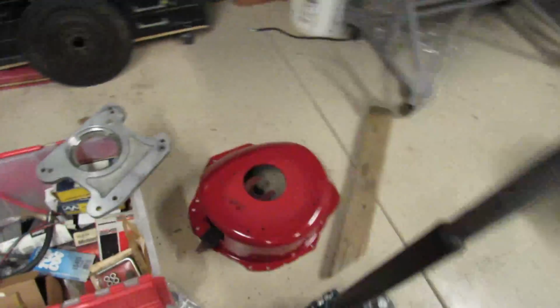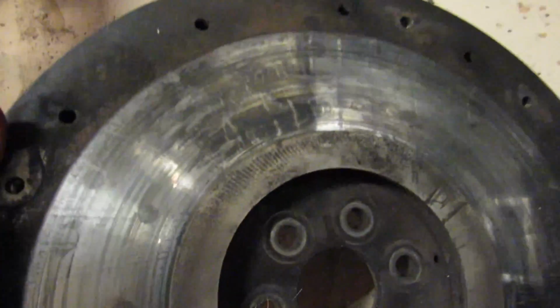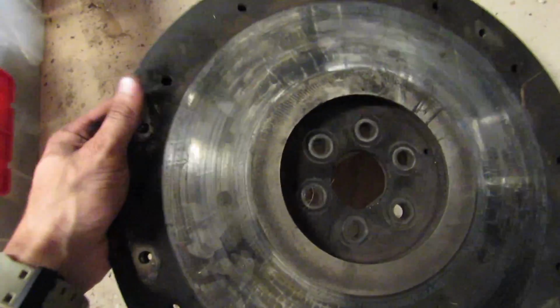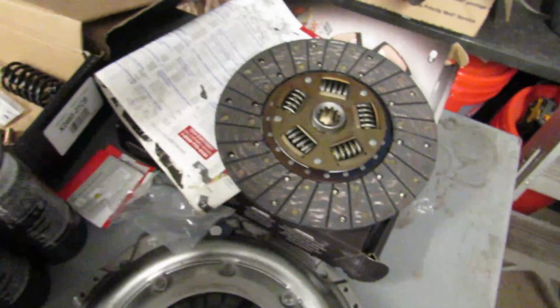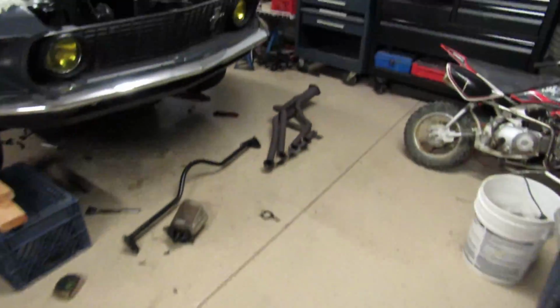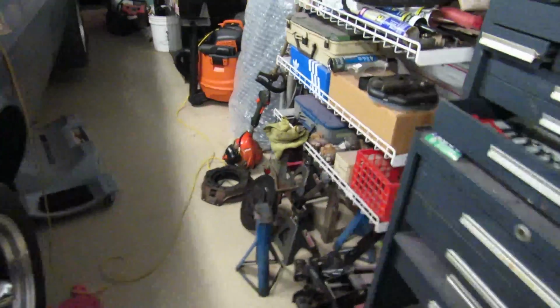So here's the scatter shield that was on the car, freshly painted. And the flywheel's over here. This needed to be replaced. That's what it looked like. It's a lot of scoring. New clutch setup here. It's an 11-inch clutch, which I believe is what this car had from the factory. So here's the old clutch.